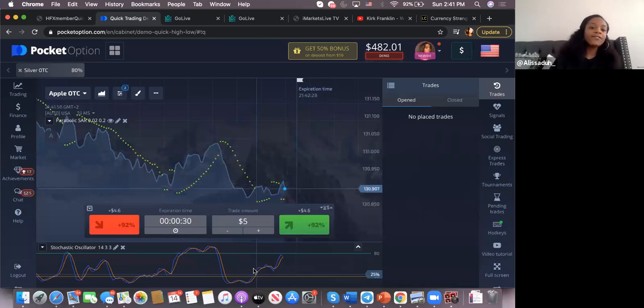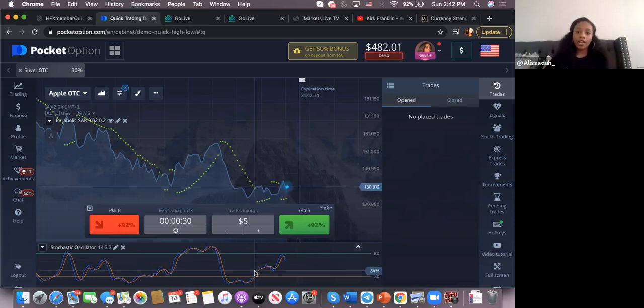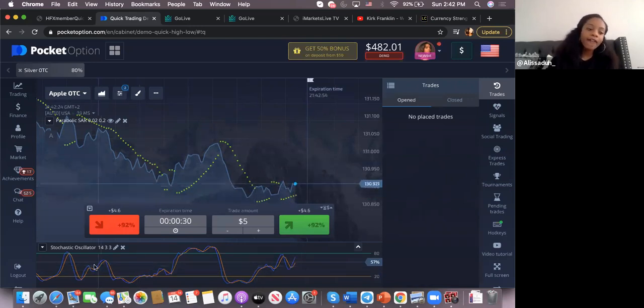Now, when the market is in this 50, 30, 70 range right here, I don't want to trade. The Bollinger Band is the same thing because it shows me areas of consolidation. The market can do one of two things: A, reverse in the middle, or B, break through.